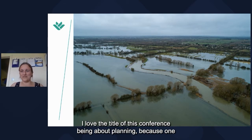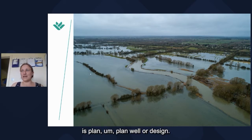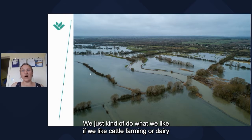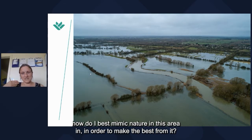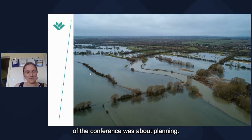I love the title of this conference being about planning, because one thing that I think we don't necessarily do in farming enough is plan well, or design. We just do what we like, if we like cattle farming or dairy farming, or we do what our family did. We're not necessarily looking at the landscape and the ecosystem and thinking, how do I best mimic nature in this area in order to make the best from it? So it was really interesting that the title of the conference was about planning.